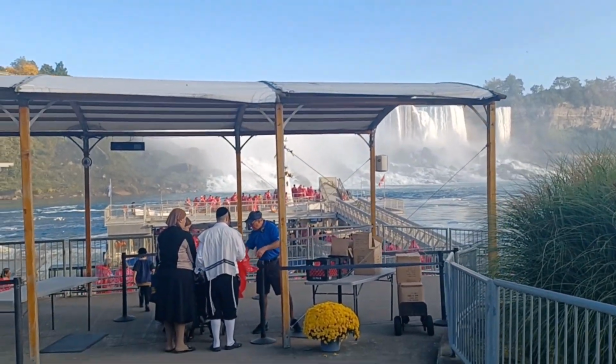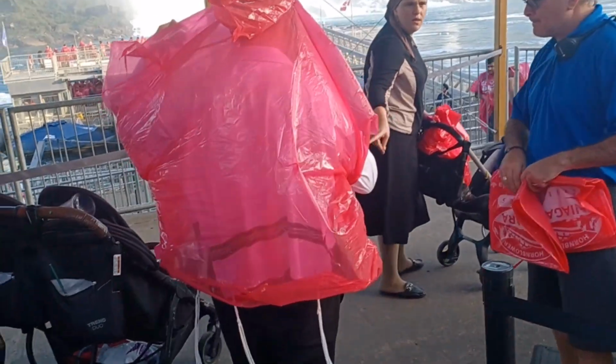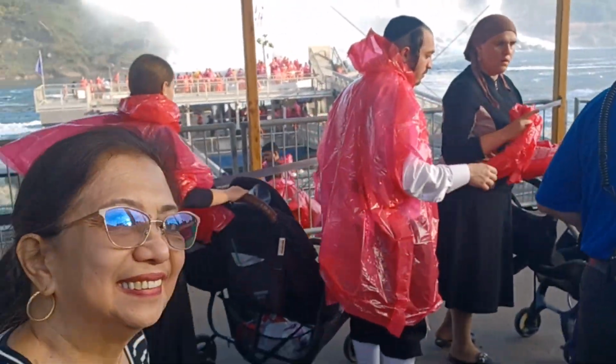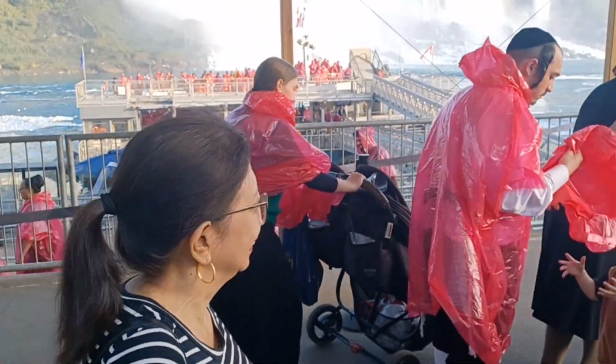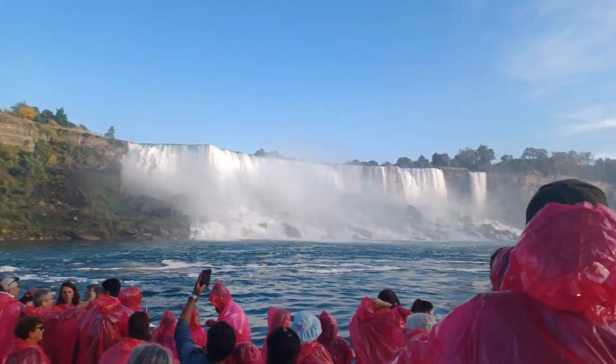The Hornblower Niagara Cruises offer a once-in-a-lifetime opportunity to witness the power and beauty of Niagara Falls up close, making it a memorable experience for tourists from around the world. Whether you choose to take the tour from the Canadian or American side, it's an adventure that allows you to connect with nature and appreciate the grandeur of the falls.